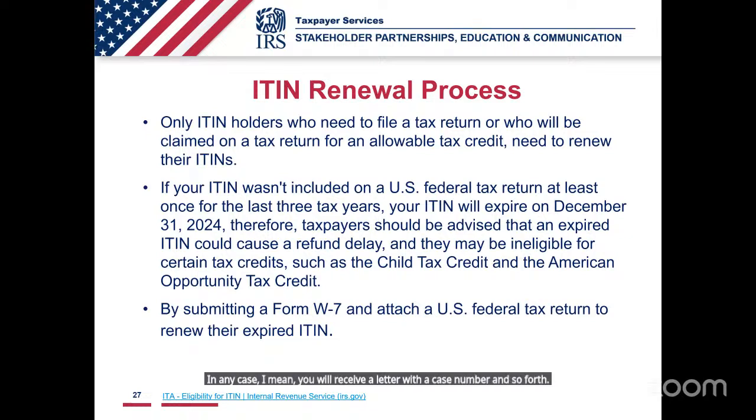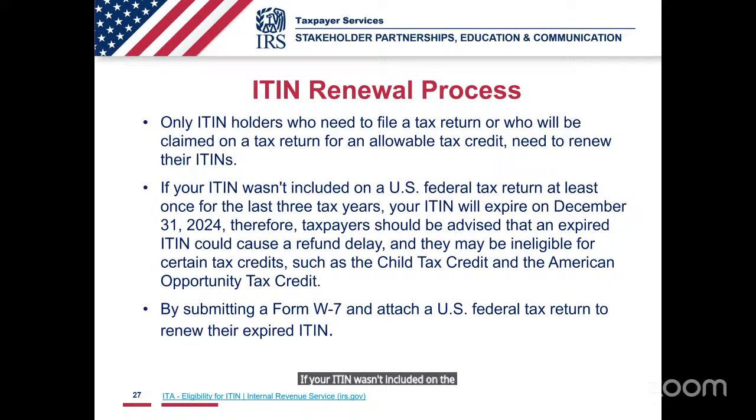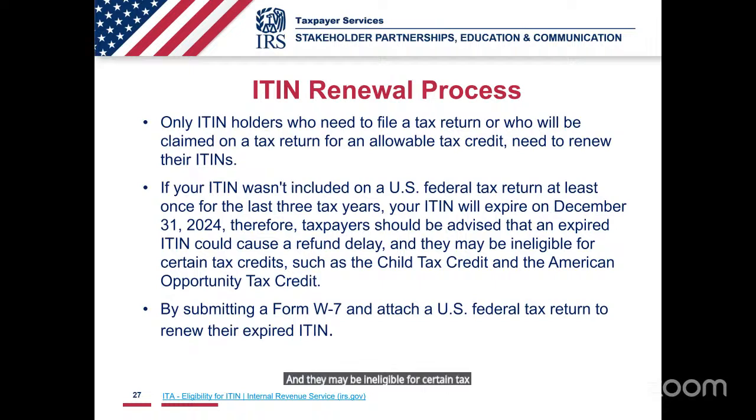So, the ITIN renewal process. Only ITIN holders who need to file a tax return or who will be claimed on a tax return for an allowable tax credit need to renew their ITINs. If your ITIN wasn't included on a U.S. federal tax return at least once in the last 3 tax years, your ITIN will expire on December 31st. Therefore, taxpayers should be advised that an expired ITIN can cause a refund delay, and they may be ineligible for certain tax credits, such as the Child Tax Credit and the American Opportunity Tax Credit.